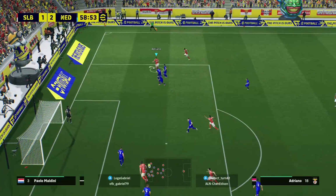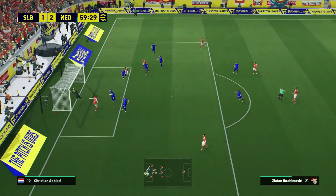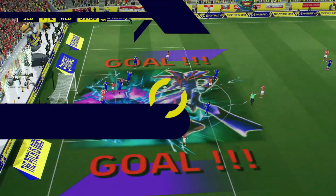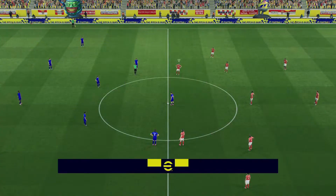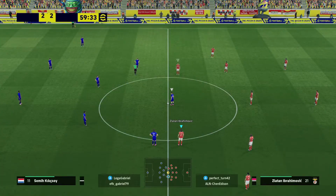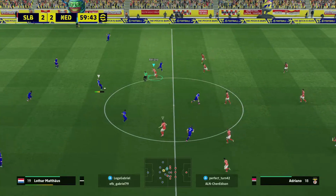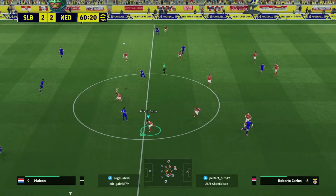Adriano. Yamal's cross. A mighty effort! It's there! A game of thrills, all square in the blinking of an eye! Yeah, they say that fortune favours the brave, and we've just seen an example. This team has real personality and character.